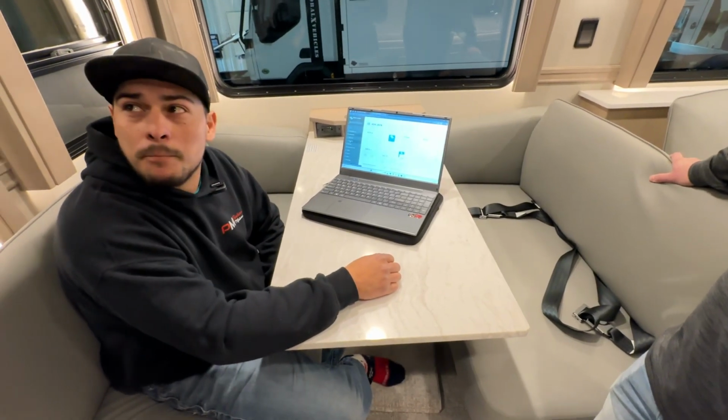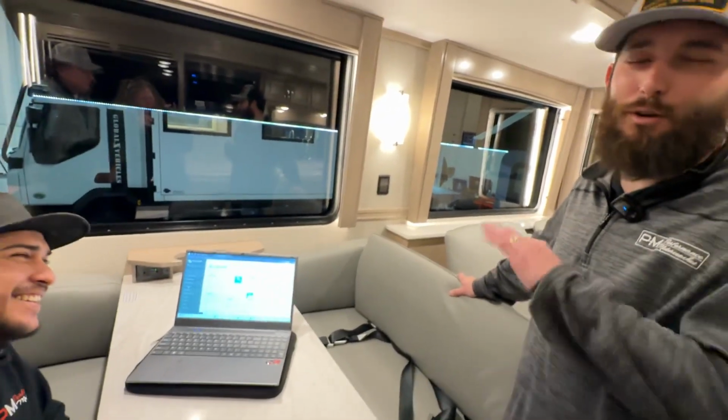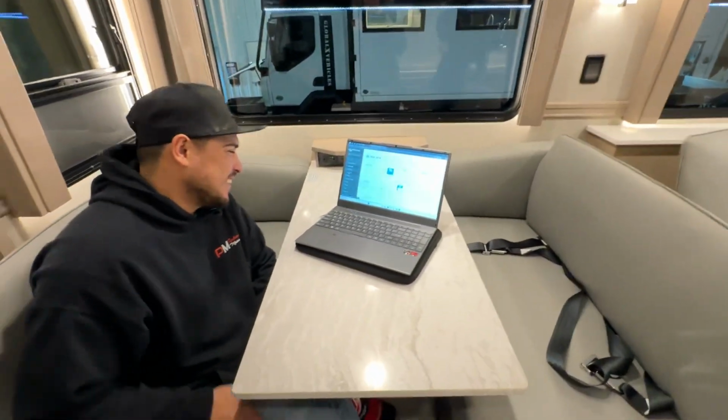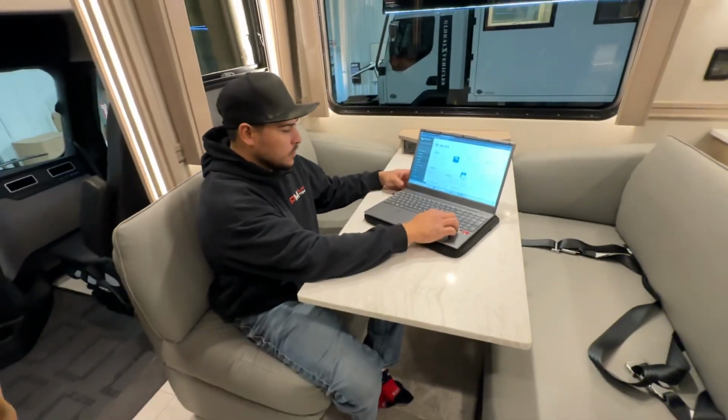And if somebody steals their motorhome, he can go through there and shut all the power off. Yeah, we can log in. They'll never have cold food in the refrigerator again. Yeah. So some of the cool things, just a lot of things you can see on here.